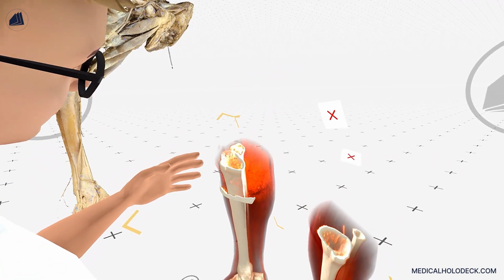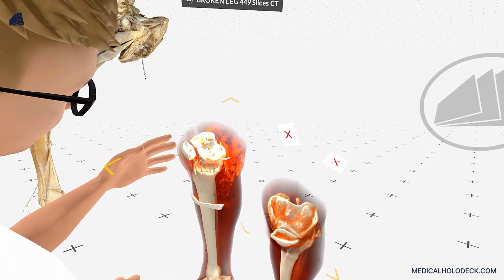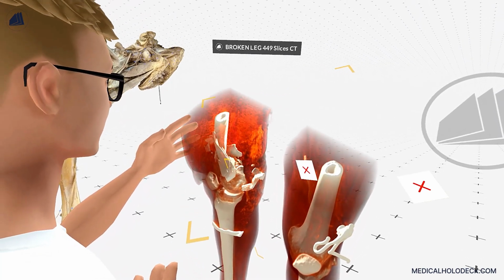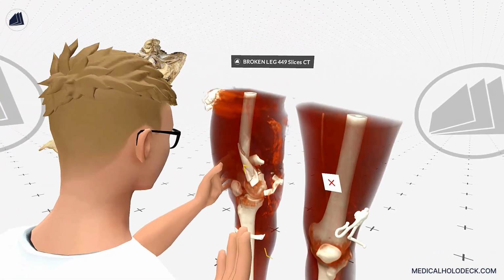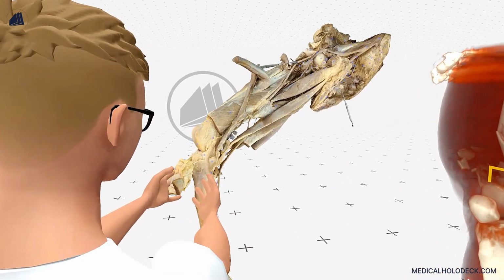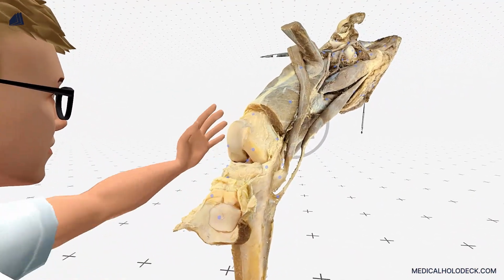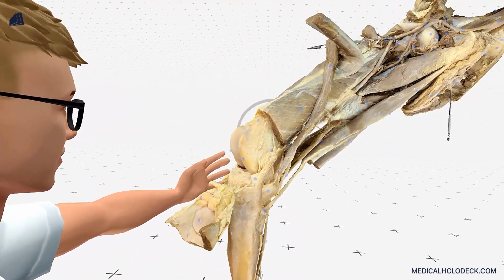In some cases, non-surgical approaches like immobilization with a cast or brace, along with rest and physical therapy, may be sufficient for healing. However, for more complex fractures or when there is severe displacement of the bones, surgery may be necessary. During surgery, orthopedic surgeons realign the fractured bones and may use screws, plates, or rods to stabilize the knee joint. After treatment, rehabilitation is crucial for recovery.